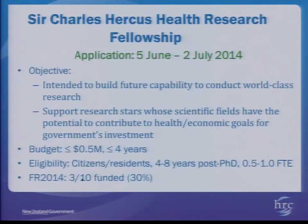The second fellowship is the HERCUS Health Research Fellowship, and the purpose is shown here. Any resident or citizen who has between 4 to 8 years since their PhD can apply for this fellowship. Applicants outside this time frame can apply, but you need to justify how you fit into this criteria. And you need to commit at least 0.5 FTE. Last year, we received 10 applications, and 3 of them were successful. In the past few years, the success rate has normally been around 30 to 40%.